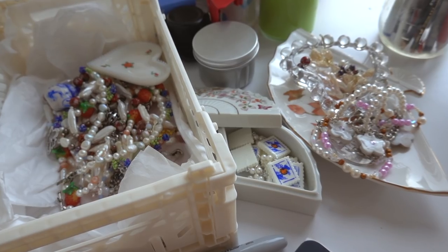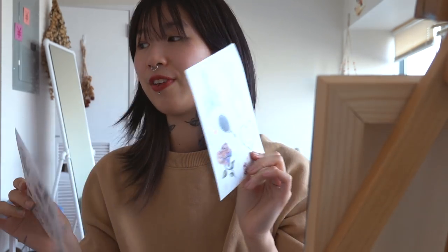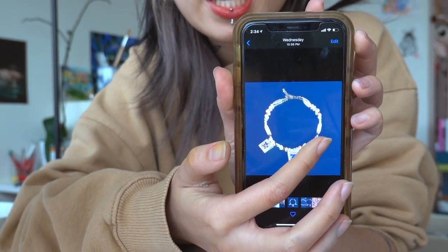Off camera, I worked on kind of like the last shop update of the year. I made a few new necklaces, a few pairs of earrings, and I got my sticker sheets printed. This is how they turned out. I really like them. Oh my god, my fingers are dirty. So these are some of my favorite pictures that I took.